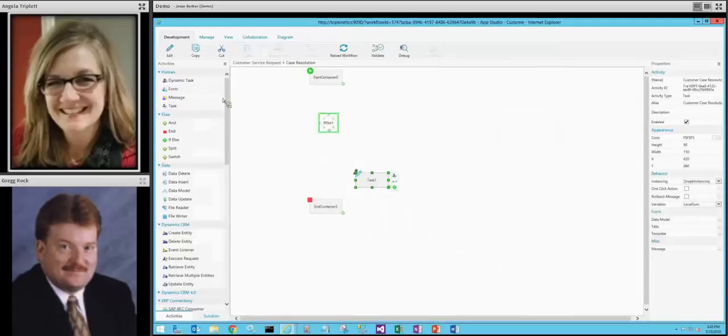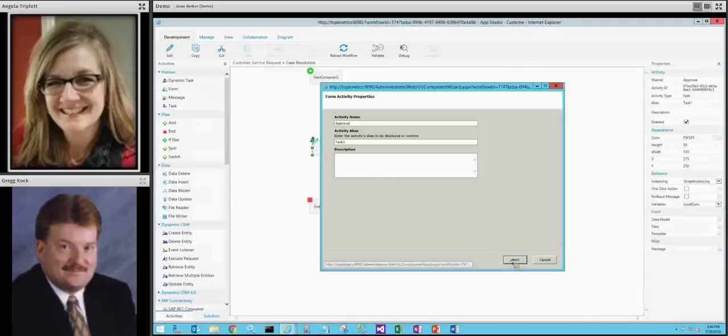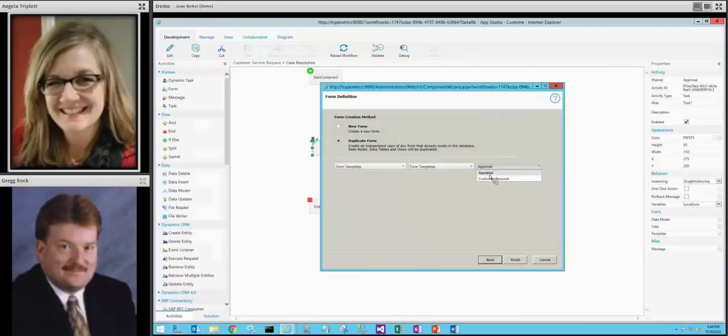So if the cost does exceed $500, I'm going to create a task for approval before we begin. Go ahead and label that accordingly. And this time I'm going to pick a pre-built template. Again, approval forms are something that's very common in a business process. So rather than build one from scratch, I'll pull one from another workflow. And this time I'll select approval.